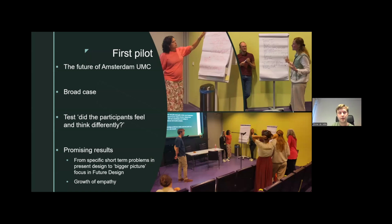Now, as for the first pilot, we have already hosted it. In August, we hosted this first future design session, and this was a pilot that we intended to learn from, how to improve the method, and how to arrange practicalities, how to organize it, how to invite everyone, what equipment we should use, etc. As such, the case for this session was very broad, and we did not focus on a certain group of participants. Rather, we invited anyone who worked at Amsterdam UMC and who was interested to join. So the participants were researchers, teachers, doctors, and policymakers.